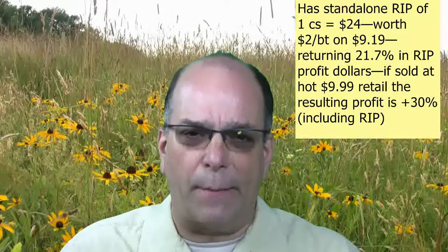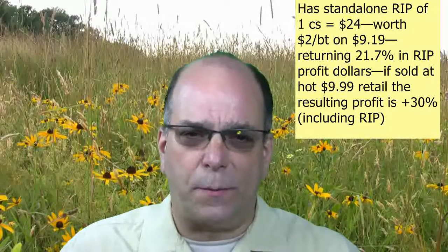Estancia Pinot Grigio is an important part of the Constellation portfolio, and it has a standalone rip of $24 on one case, which is worth $2 a bottle on a $9.19 wrap-up. This returns almost 22% in rip profit dollars, and if sold at a hot $9.99 retail, the resulting profit to your customer is over 30% if you include the rip.